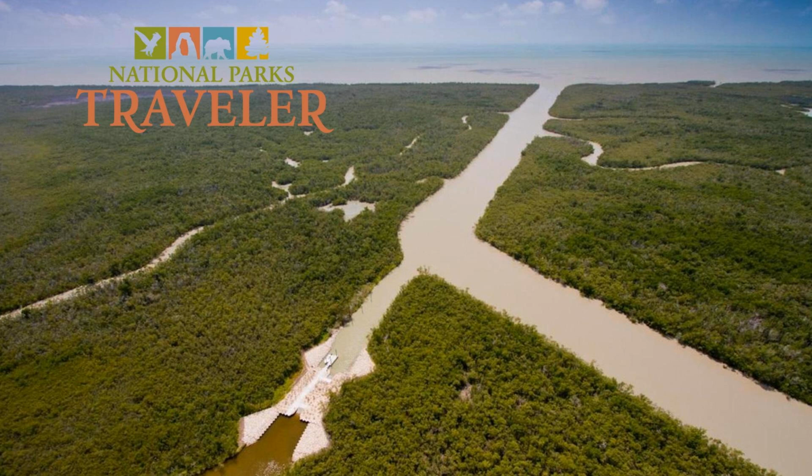And then during the dry season, all that water contracts into these deeper water pools, concentrating that prey. And that's when the wading birds and the game fish and even the crocodilians, birds of prey, will come in and feed on these fish that are highly concentrated.